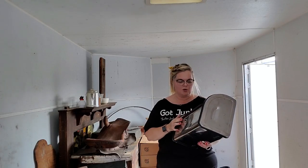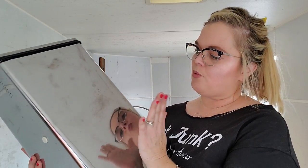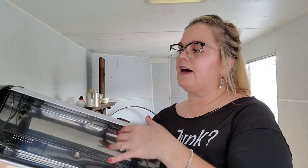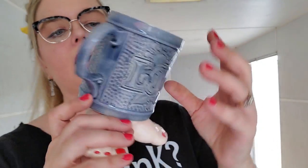I don't think that this is old or that old, but it was also in the free area. And so I got this other aluminum bread box. And like I said, I have had customers coming in the shop specifically looking for bread boxes. So I was able to get two of them at that auction. So that was great. But it's marked something on the bottom. But it's just really cool.